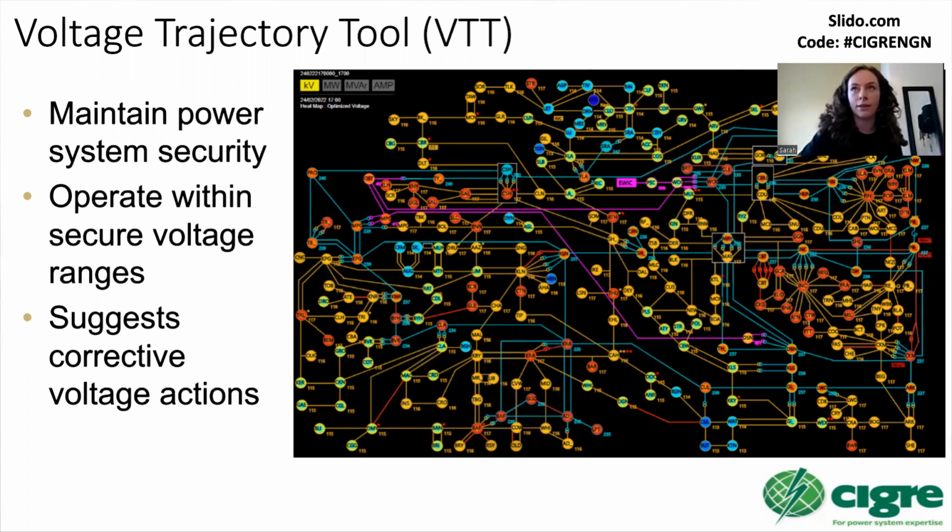It's something that they're doing intuitively now, like they are well able to control the voltages on the system, but as the wind generation continues to increase, it's going to become more and more difficult to manage in an optimized way. So that's where VTT is going to step in.